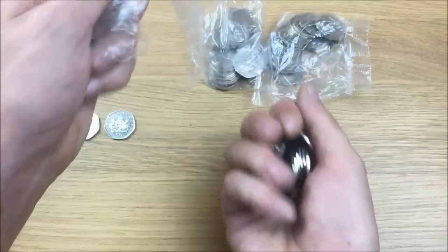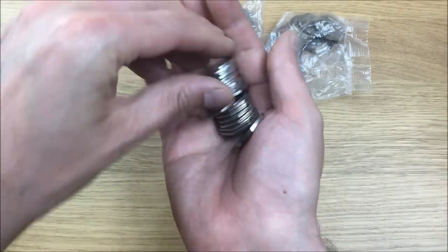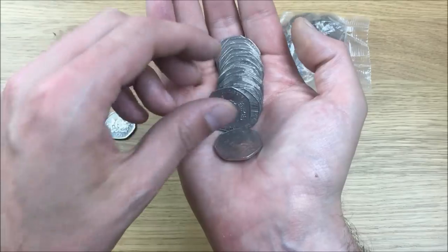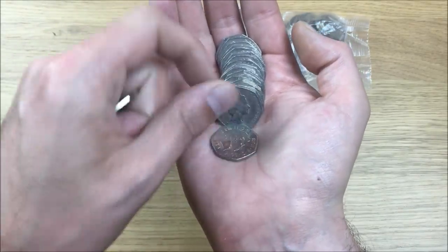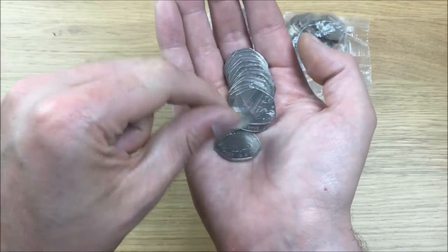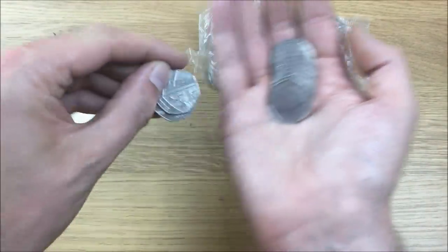A lot of people are still asking me how I actually get these bags. I mean, I get them from the post office just up the road, but all you have to do is walk into your own bank. As long as you bank with them, they'll give you change. You take in £50, ask them for 50 pence coins or £2 coins, and they should have no problem with giving you those. There we go, two shields there.